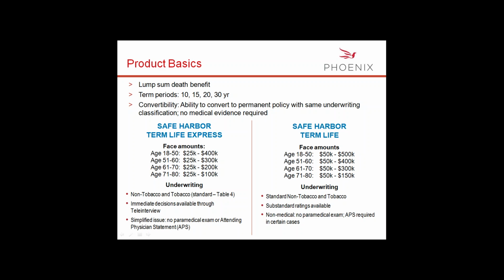So we have the Safe Harbor Term Express, with face amounts from ages 18 to 50 of $25,000 to $400,000 on a simplified issue basis. Even at age 71 to 80, we could go up to $100,000 of death benefit. Non-tobacco and tobacco standard, and the contract is rated, folks, about Table 4. So the pricing is a little bit higher than your Safe Harbor Term, and I'll go into that in just a second. But we have a simplified issue, no paramed exam or attending physician statements.